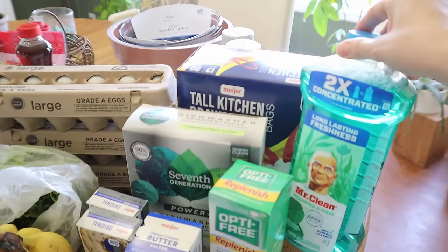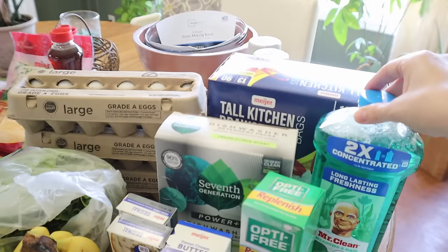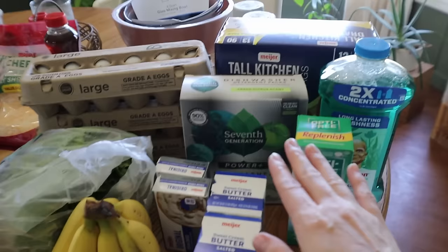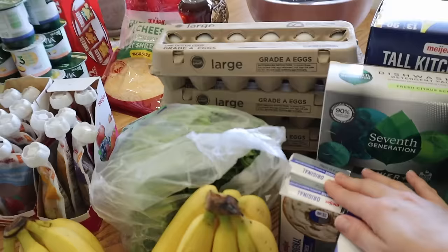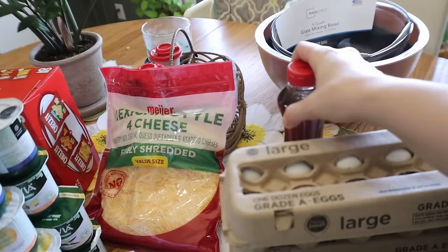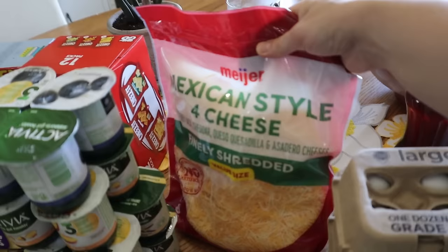Over here, I just have some Mr. Clean cleaner. I like to use this one for in the basement because it's more of a concrete floor, and this one is a stronger cleaner, just tends to do a better job. Back here, we have some kitchen bags, dishwasher detergent, contact solution. Then we were almost out of butter and cream cheese. And then just a couple bunches of bananas, some lettuce, and then some eggs. We were basically out of eggs, maple syrup, and then a bag of the Mexican style cheese.